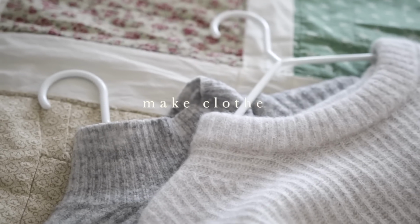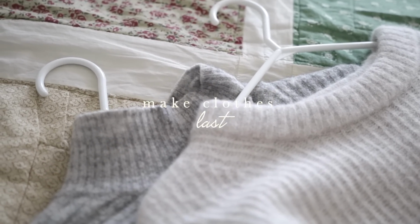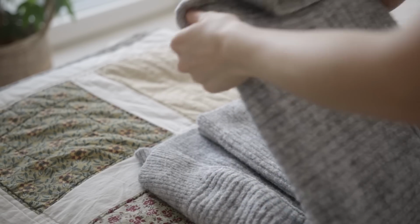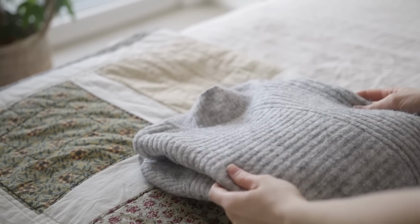Which brings me to my third point, and that is to make items last as long as possible, the ones that you currently have in your wardrobe. You know, switch things around, try the clothes that you have with different accessories. If there's clothes that you haven't worn in a while, pull them out, try them on, see if they are kind of exciting again, if it's something you haven't worn in a really long time.